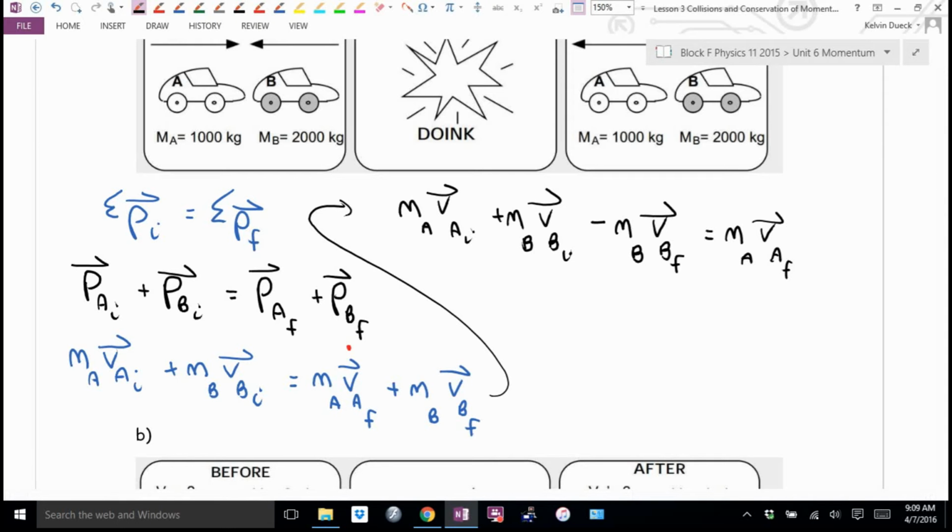Yeah. What did you say I'm trying to get by itself? VAF. How would I get VAF, the velocity A, by itself? Divided by MA. Folks, do you mind? Can we do this all on this line without rewriting the whole mess? Okay. In other words, you want to know how fast car A is traveling after this collision?